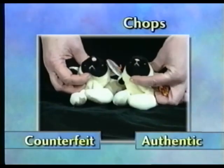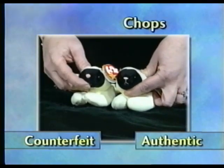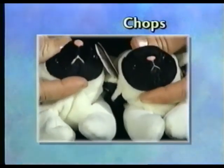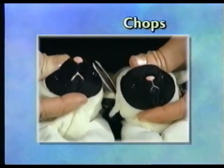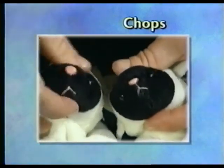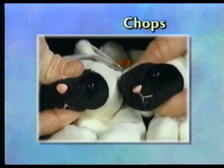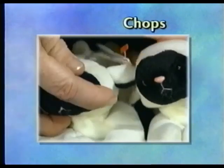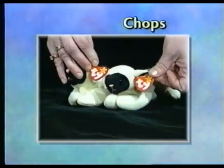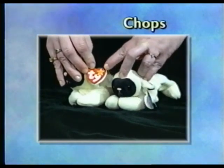One of the key features on the counterfeit Chops is the nose is much bigger and rounded, almost looks like a little chunk of bubble gum sticking there. The mouth, look how far down it's sewed on. It's sewed on with a larger thread, and it's much lower down in the face. The eyes are more protruding, and they're sort of a dull look. Once again, the swing tag is oversized, has the yellow star, and the really, really bad gold foil. In this case, the gold foil is chipping away.